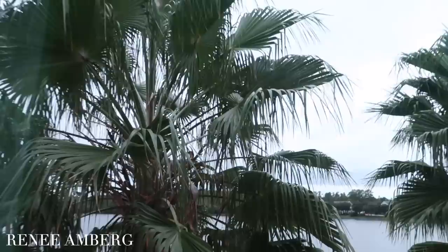Outside it is kind of overcast, so it looks super chilly and cold, but it's actually super hot and humid, but we're going to go with it. See, it's all overcast and gray and kind of gloomy looking outside.